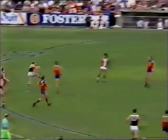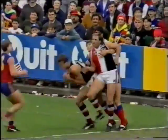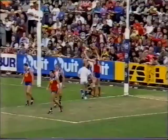Good running by Dwyer. Inside 50. He thumps for goal. Lockett one out. They got back to help and Lowe comes up to mark. Well, surely Lockett was held.